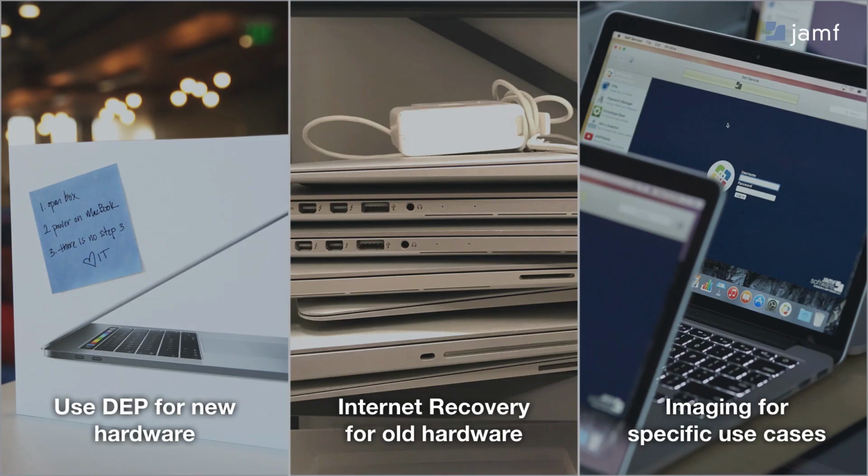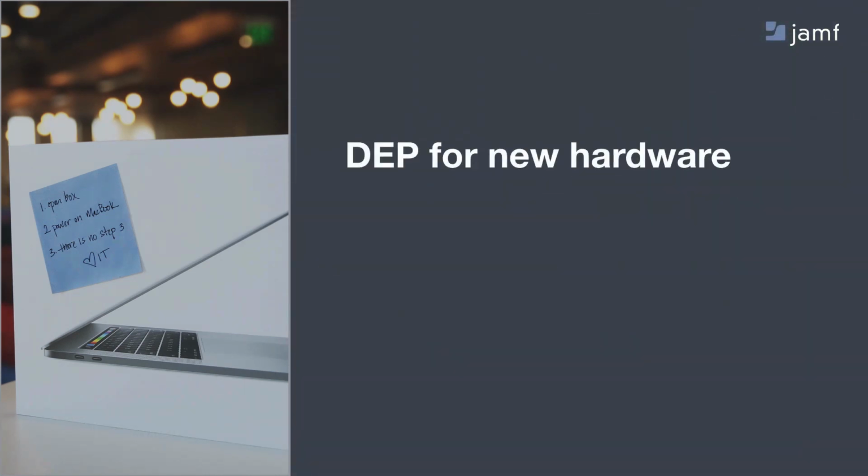So here are some suggestions that we have for you for how to approach this transition. Start using DEP for all new hardware that you have. Use internet recovery for any old hardware that you might have that you need to re-image. And relegate imaging just for your specific special use cases. So again, DEP for new hardware. Build out your DEP settings and your groups appropriately.